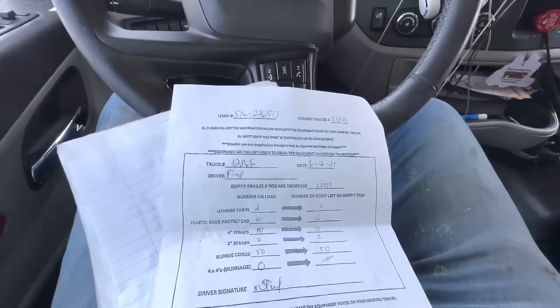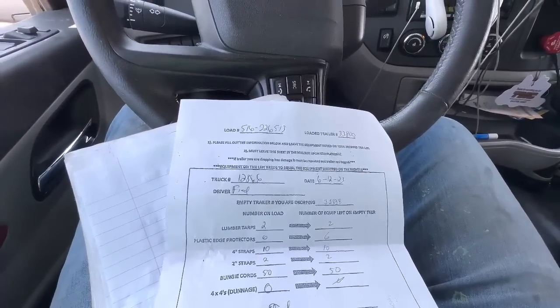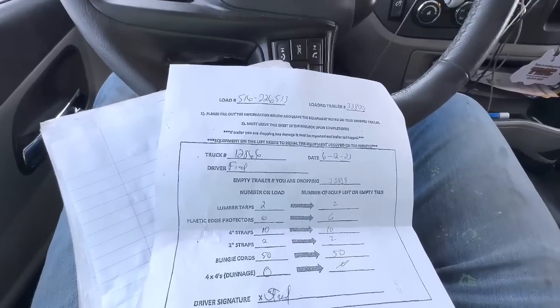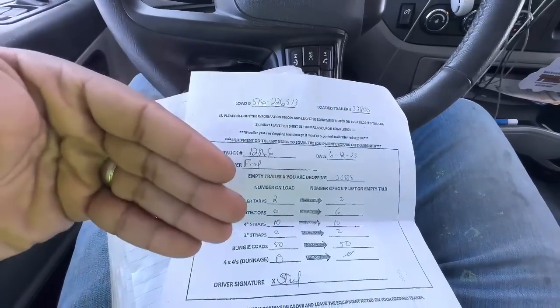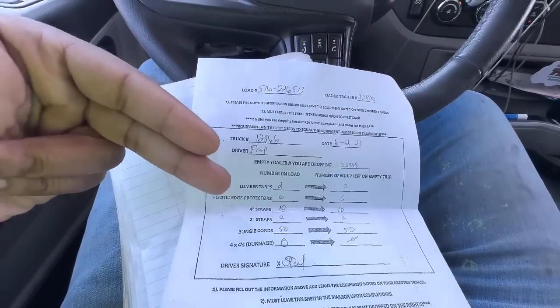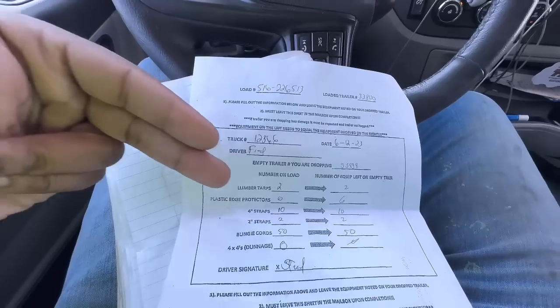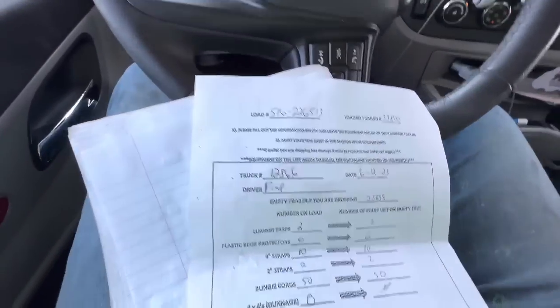I didn't do a video of it because it's just a drop and hook. It's already preloaded. It's pretty neat when you get these loads here at the drop yard because it's already done. Match up your paperwork, make sure your trailer matches, leave the correct amount of securement. You can go by the sheet, but also double check the trailer. Whatever's on the trailer, that's what you leave, and just mark it down here on the piece of paper.